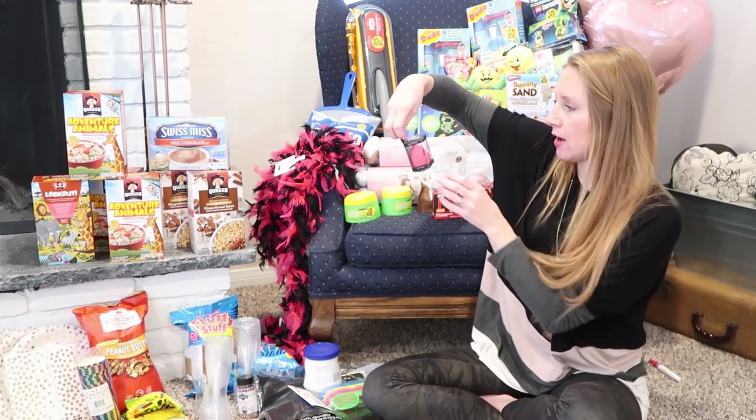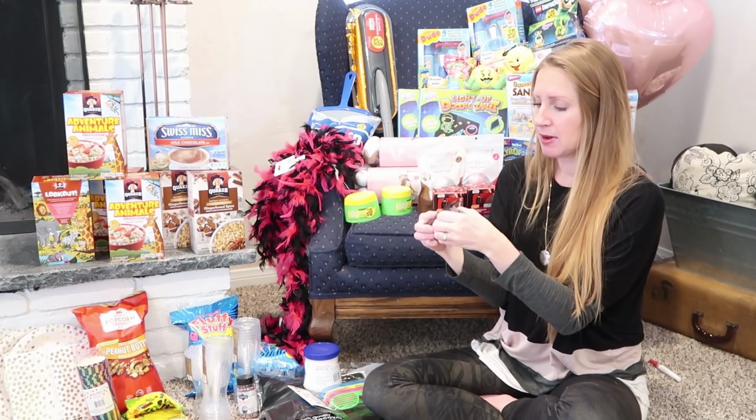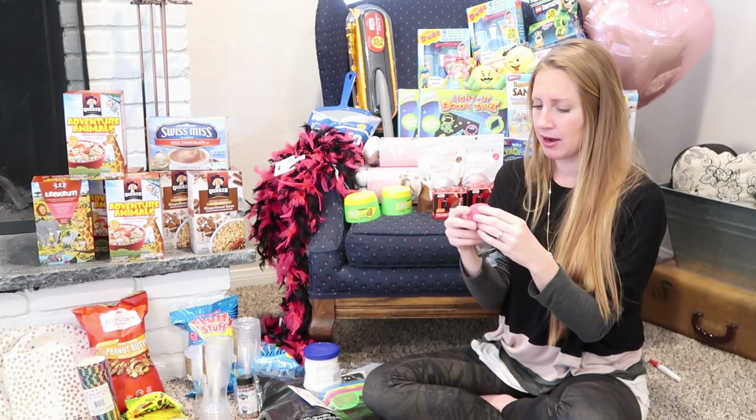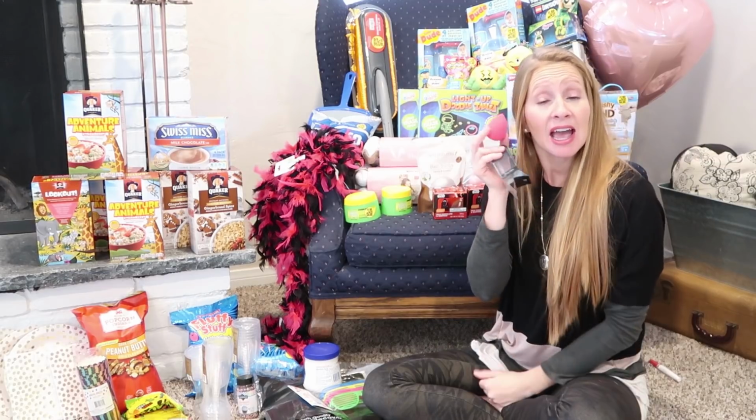And I'm gonna try out one of their Pro Beauty Sponge. So you know, it's just one of those blender things. I've never used one in my entire life, but I will share on Instagram how it goes.